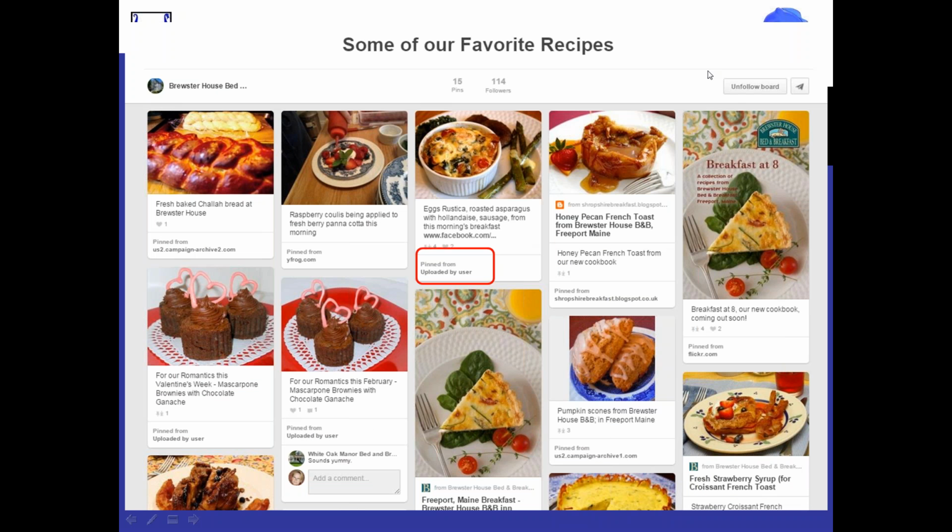Now, some of our favorite recipes. Now, this is interesting, and this brings something up in that when you post photos, whether you're pinning them from your website, whether you're uploading them from your own desktop, or wherever else you're adding them, you can add them by mobile or by tablet.